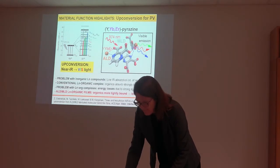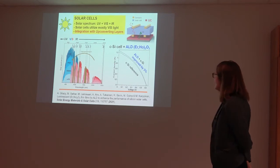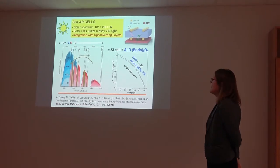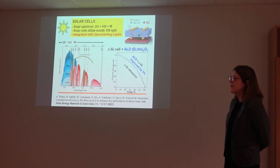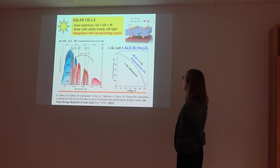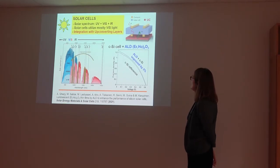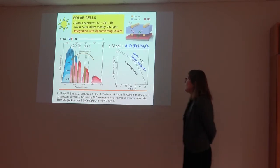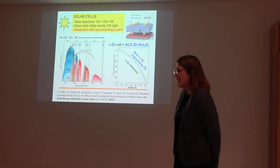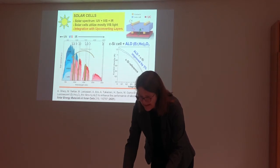And now we are working on combining this with solar cell technology, and we have used silicon solar cells. So far we haven't really made these ALD-MLD coatings, but we started with just the ALD coating on a silicon solar cell, and we used an erbium holmium oxide ALD coating, and this worked so that we could improve the performance of the solar cell by 3%. And now the next step is to work on these hybrid materials. So this is just very much ongoing. So these are only the first results for this application.